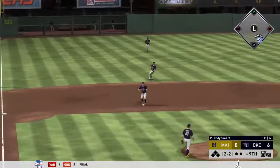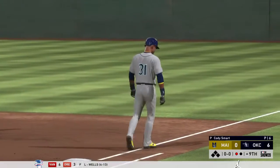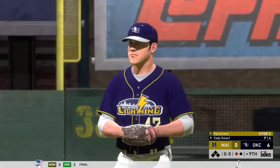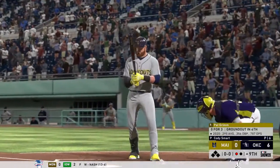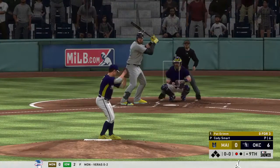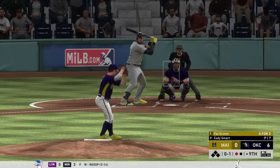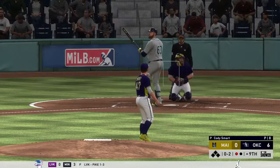Hit on the ground toward the left. Throw on to first for the out, and that is how the ninth inning gets underway. Now back to right field. Stepping in, Pat Grimm. First pitch of the at-bat. Swing and a miss on the slider. 0-1. And that's into the corner, a foul ball in right.